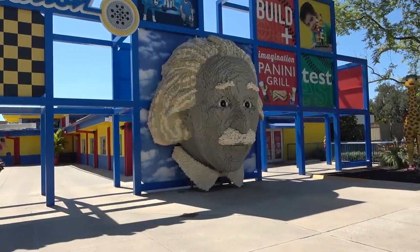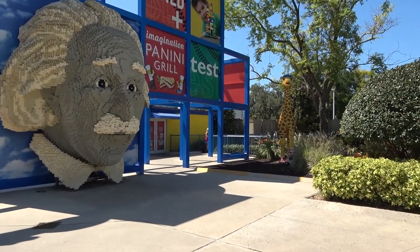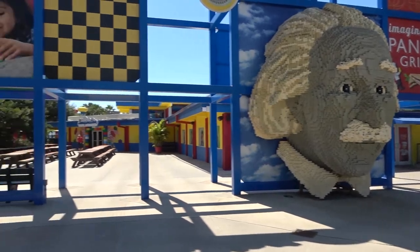Alright guys, just want to give you a little view of the little Einstein here. I do think the little figures are cool. You can see they got little giraffes on either side too, which is really neat.